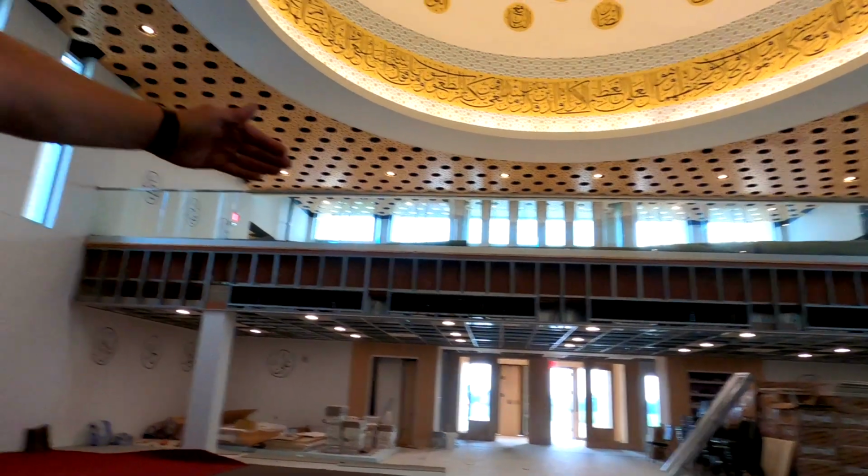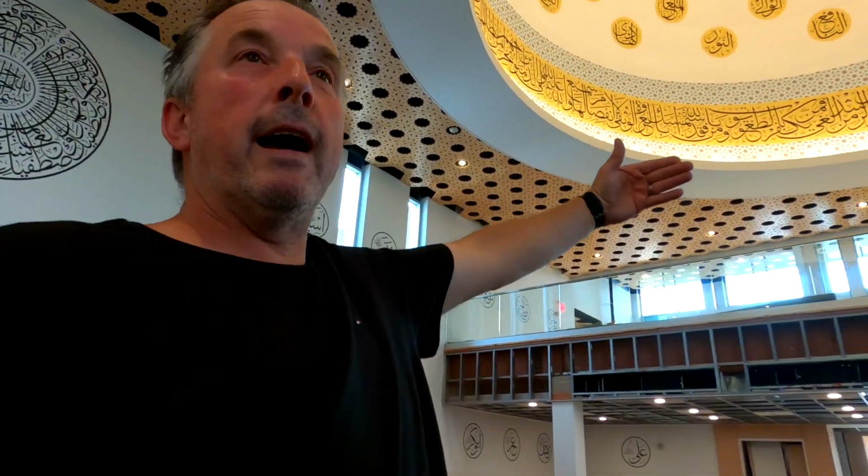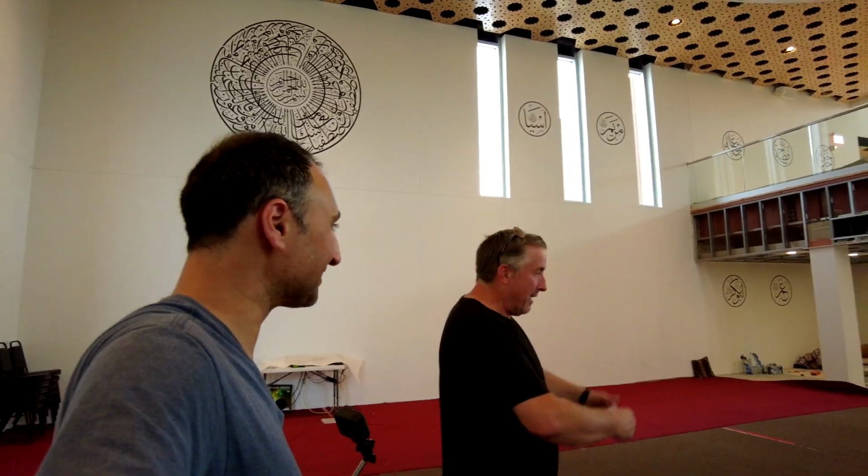We designed the mosque so even the parking can be used as a worship area in case we have overflow. You can leave the doors open, and then people can line up, like 1,000 people can go back.